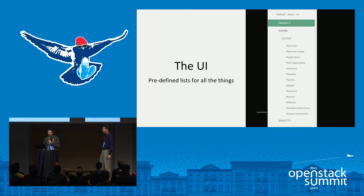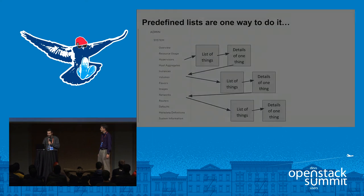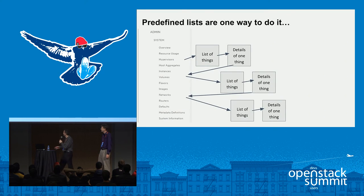You go out into Horizon, what do you get? You get a predefined list for all the things that somebody decided this is how you should look at it. And there's one way to do it, and you can go into your hypervisor, get a list of hypervisors, details of one of them. Maybe go to your volumes, list of volumes, details of one of them. Kind of the same pattern.